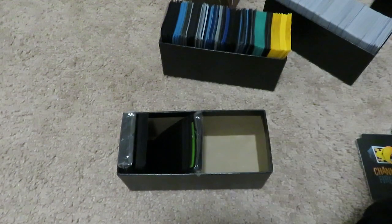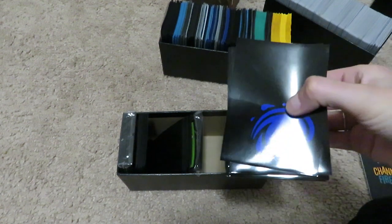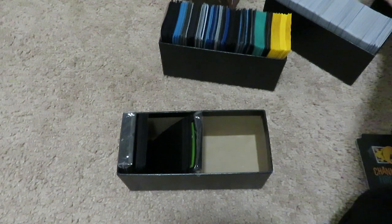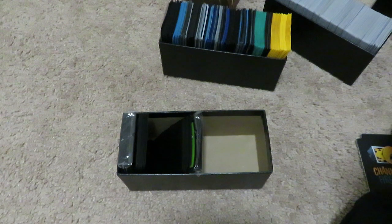It's going to be the same thing with this one. And then there's more sleeves in here. These have these sleeves, which are probably still good, but again, I just prefer the Dragon Shield mats, but I'm going to keep these for now, I might go back to them at the end of the video, and then just decide, because it's a little bit crazy.